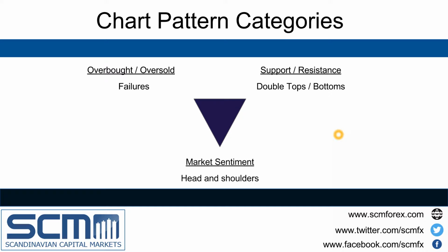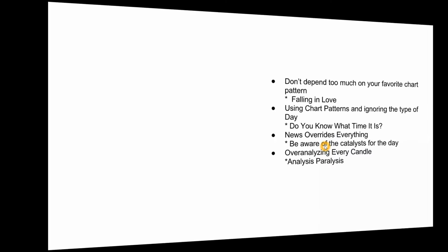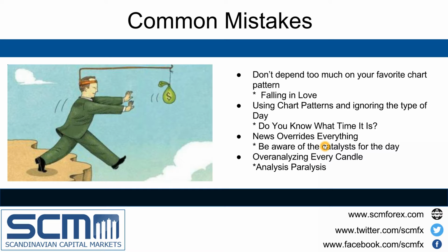What patterns can tell you that the market is overbought and oversold? What patterns can tell you that we're at support and resistance? What patterns can tell you about the momentum, the market sentiment? So we're looking for patterns for overbought and oversold to show failures. Double tops and double bottoms are basic patterns that show support and resistance. Head and shoulders, wedges, bull flags, bear flags, all of those are breakout patterns that show market sentiment. They show the momentum of the market. And when we layer these things together, they help us to analyze price action to make educated decisions about our trading. But the problem people have is that they fall in love with one pattern.